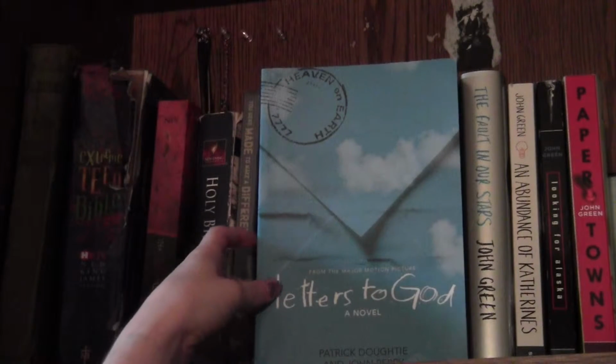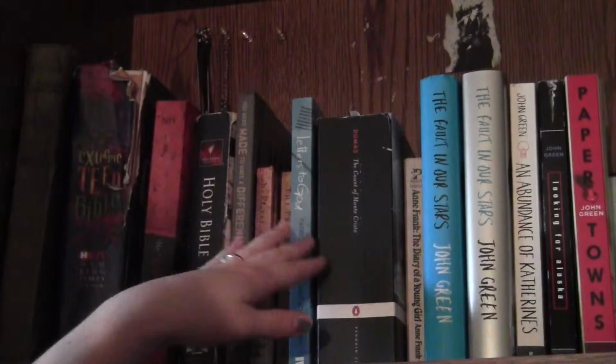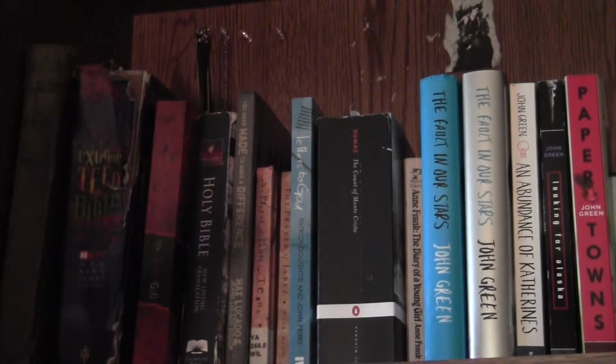Letters to God by Patrick Doty and John Perry. Alright, so I think that ended my Christian-y, religious-y section. So, now on to more books.